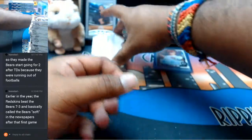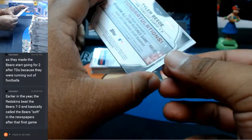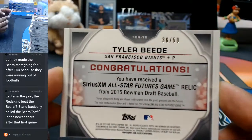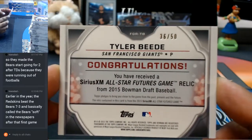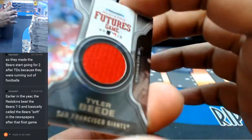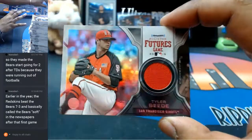Alright, so this is pretty cool. No idea what this is. It's number 36 out of 50. It's an All-Star Futures Game relic for the Giants, Tyler Beede. That's pretty cool.